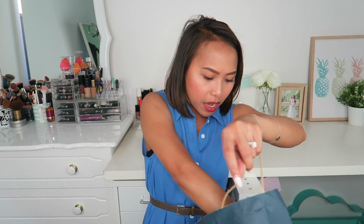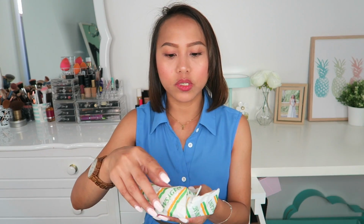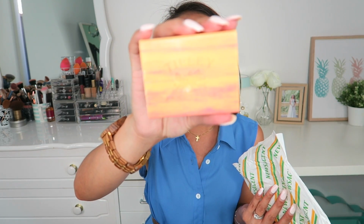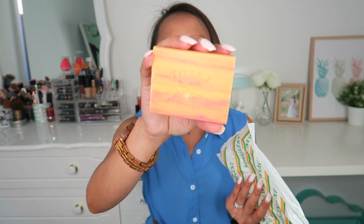Ay, kaya pala mabango. Meron pala tayong sabon. Ito, bili namin nung nagpunta kami sa Manly. Nakabili kami ng sabon kasi napadaan kami and sobrang bango. Hinanap namin kung ano yung mabango and ito yung mabango. This one is, I think pineapple tapos mango. Yung combination niya, sobrang bango niya, guys. I think I got this for like $4. Tilly, Australia.